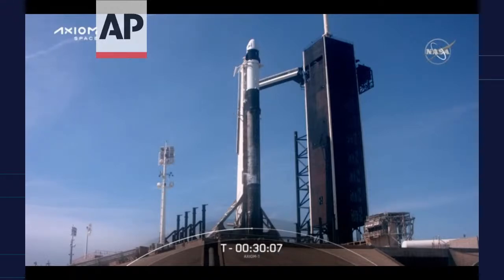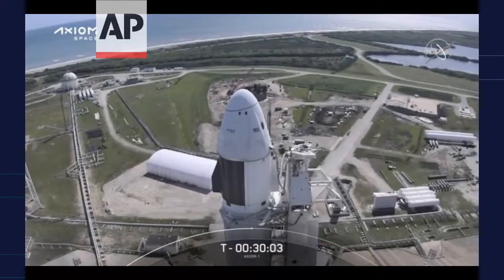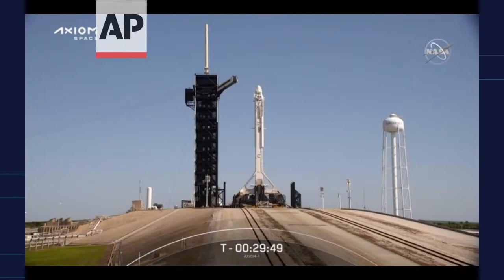But right now on pad 39A, nice view of Falcon 9 with Dragon there. You can see the crew access arm has retracted away from the Dragon spacecraft. The 4-person crew is inside Dragon right now. The launch escape system is armed. Propellant is going into the Falcon 9.